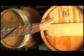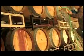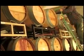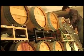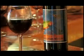Winemaking is a science and an art. You can do a little bit more science, or you can do it with a little bit more art. That's up to the winemaker. I use probably more art rather than science, but plenty of science to make sure my art is going to turn out the way I want it. Around 12 months I'll start tasting it and seeing if it has enough oak. If it has enough oak, I'll get it out and get it ready for bottling. If it needs a little bit more oak flavor, I'll let it sit for a couple more months.